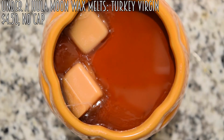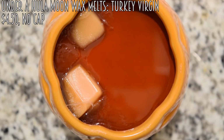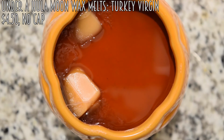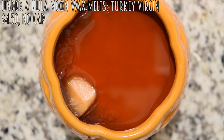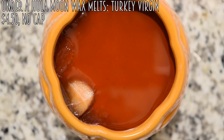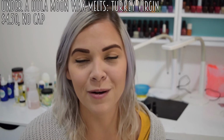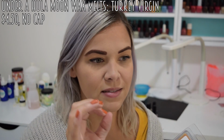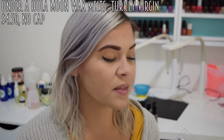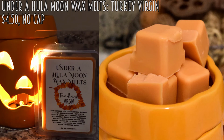That's not necessarily my favorite kind of scent, but this is one that I think is really nice for like a kitchen area or something where if you're going to be baking like at an event or something like that, this would be a really, really good one for something like that. It's not one that I can burn in my living room or my hallway or my office. This is more of a centralized scent for me. So that is the Under A Hula Moon Wax Melts in the scent Turkey Virgin.